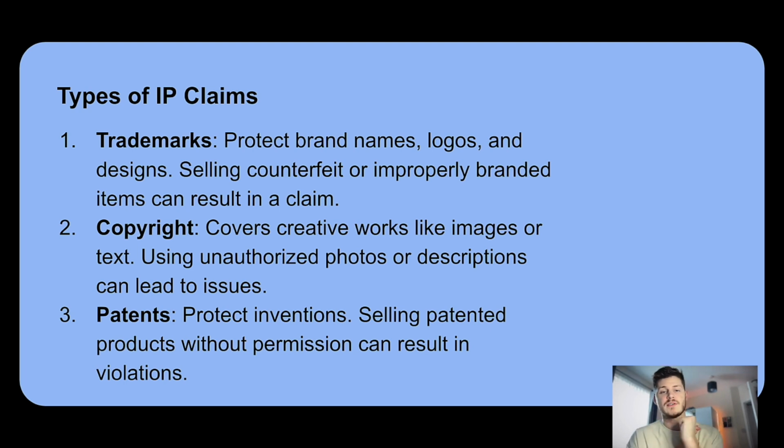So there's trademarks, which protects brand names, logos, and designs. So when you see the little TM next to something, that's a trademark. Selling counterfeit or improperly branded items can result in a claim. The next type is copyrights. This covers creative works like images or text. Using unauthorized photos or descriptions can lead to issues.